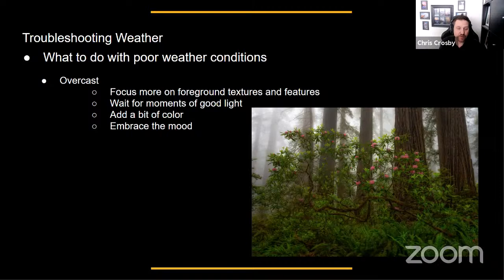Without the blooming pinks, I probably would have gone for a much darker edit, something a little bit more cinematic and depressed feeling. But here I was able to create something bright. But embrace the mood that you're presented with. If it's a dark and dreary feel, look for compositions and shots that kind of embrace that feeling.